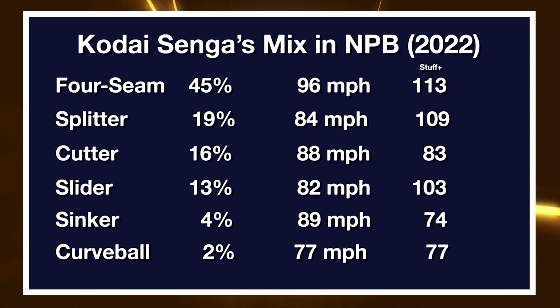Let's start with his mix. I have Senga throwing 6 pitches, contrary to the 4 or 5 that I've seen reported elsewhere, and you can kind of group them together. Starts with a 4-seam fastball. He also mixes in a sparsely used sinker. He has a pair of breaking balls, a slow curveball and a slider. He also mixes in a cutter and has that nasty splitter, and as you can see from the usage here, the primary pitches here are the fastball, cutter, slider, and splitter.